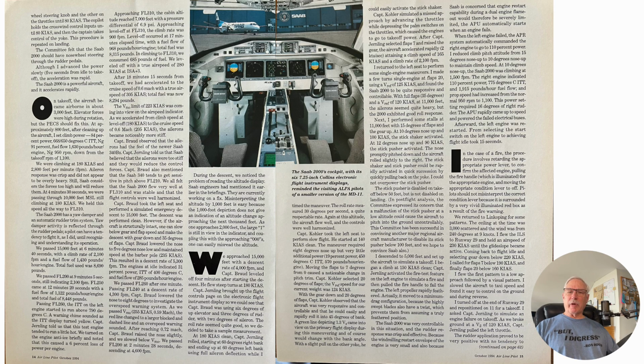Now, I started out the evaluation in the left seat, went through the engine start and taxi out, and if you want more details and you want to read the full article, I'm providing a PDF file in the comments that you can click on and look at at your leisure. But here are some of the interesting aspects of the flight evaluation.